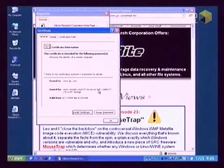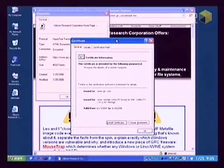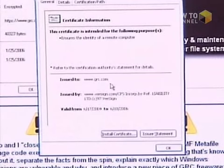So all browsers allow you to look at the security certificate, which has been exchanged with the remote server as part of the process of setting up this secure connection. If you right click on the page in Internet Explorer and look at the properties, you can then click on certificate and see the certificate that the remote server has issued to establish your connection. What you want to check is the "issued to" field, which should say www.grc.com. And that cannot be spoofed.